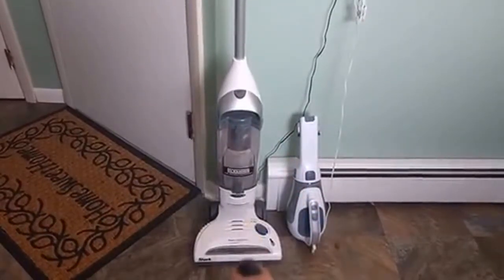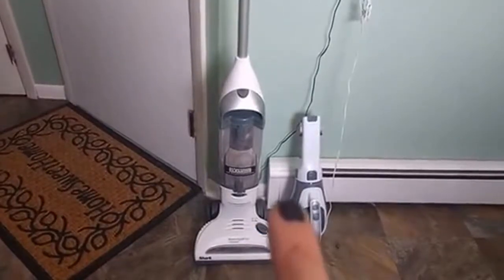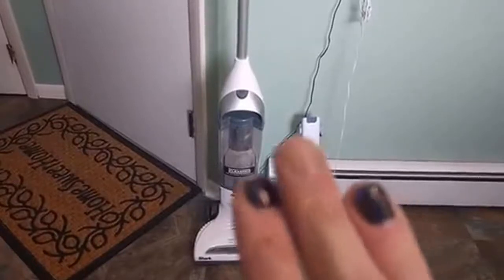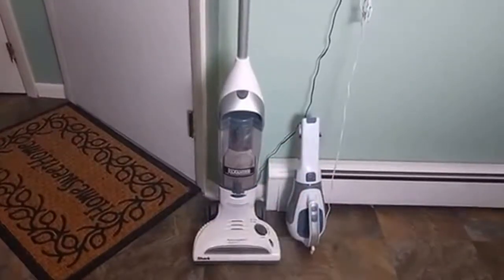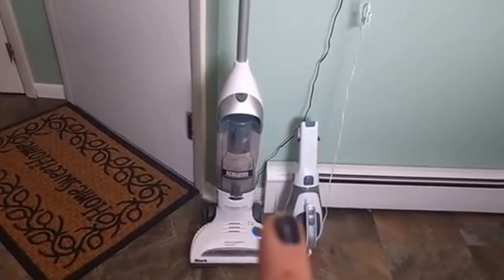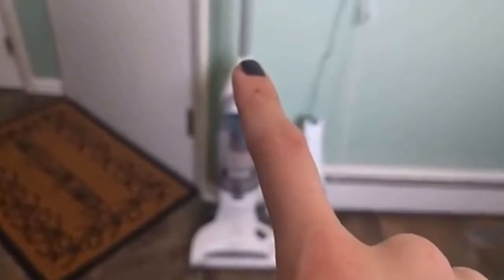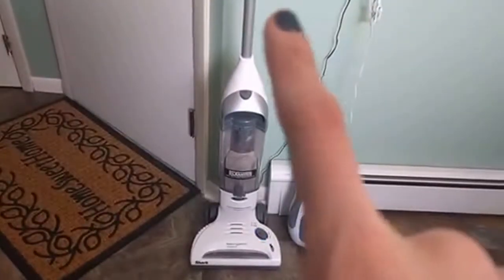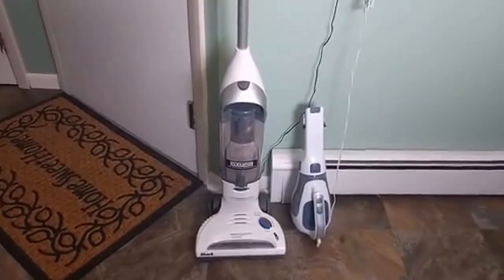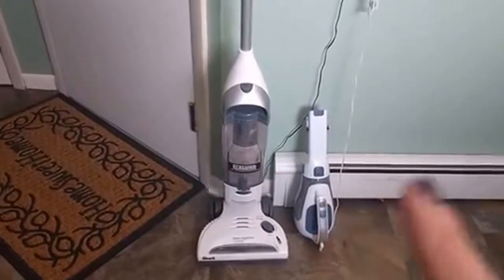Now I've had it 6 months, I vacuum almost every day, and it's still going strong. But when this one eventually dies, I will replace this system with one Dyson vacuum, the cordless option that has a handheld that just detaches. It's like a handheld with a regular vacuum attached. That is what I will buy when this eventually dies. But for now, this was a solid investment. I love it. I use it a lot.